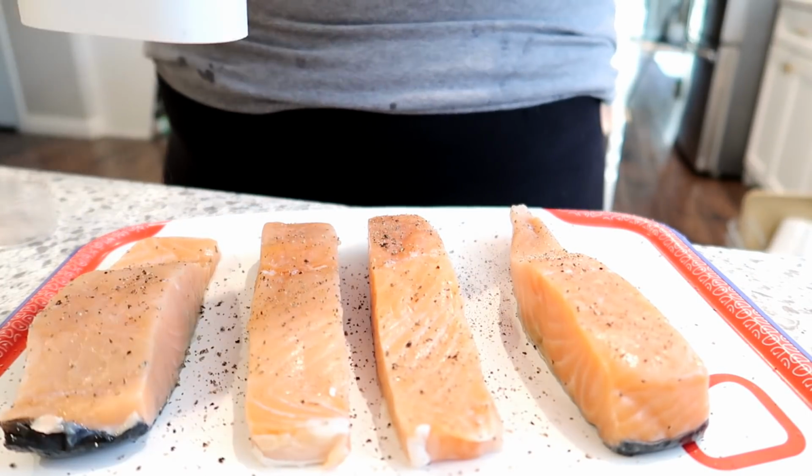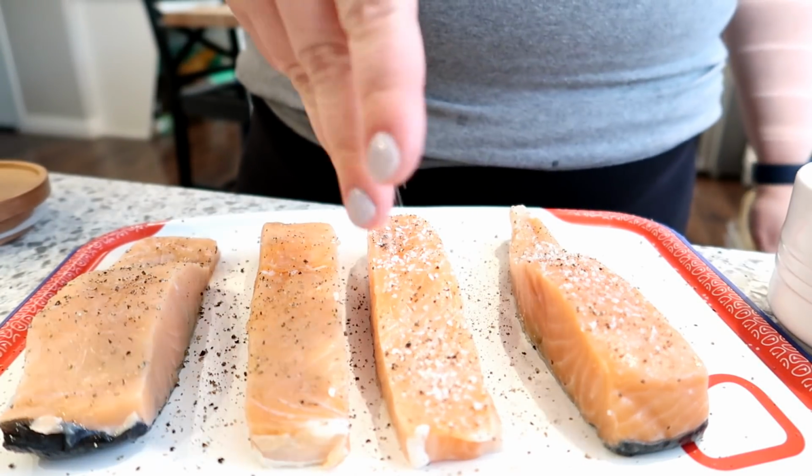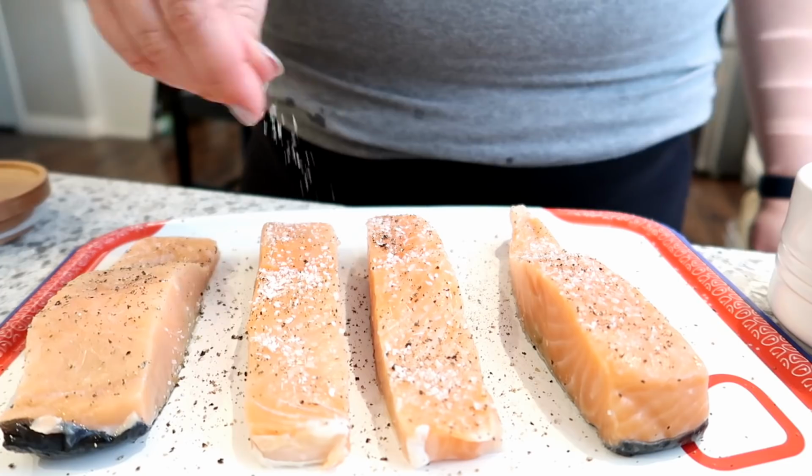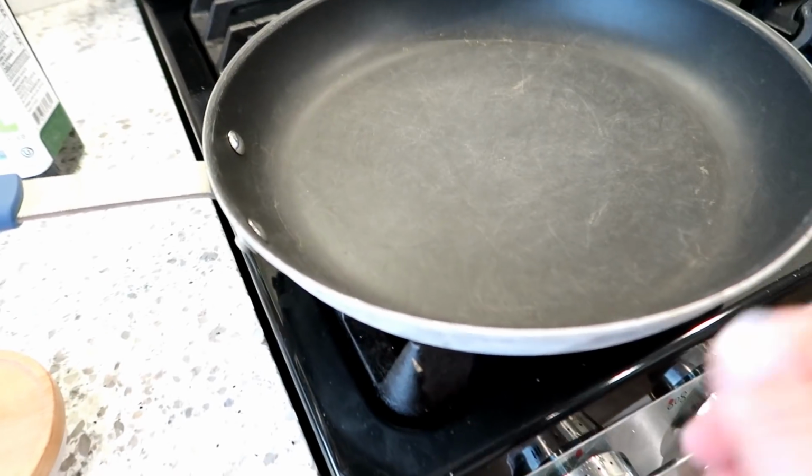All right, so now it's time to cook dinner. I'm going to make some salmon. This is kind of a salmon piccata recipe. It actually turned out really good. So I have some salmon fillets here. I seasoned those with salt and pepper.